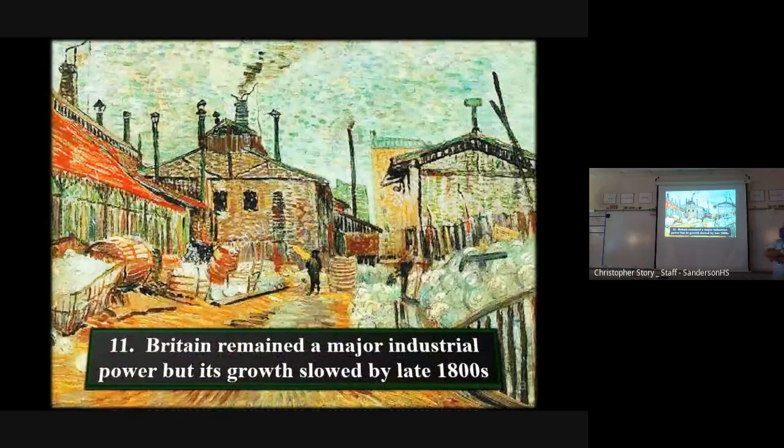Britain remained a major industrial power, but its growth slowed by the late 1800s. If they were first for so long, why would it slow? Anybody? Other countries had more people. It's Britain, it's the 1800s. They ran out of fuel. Where is Britain in the 1800s? Everywhere. So it can't expand anymore. It has all the resources it needs because it has colonies. It has all the labor it needs because it has India.